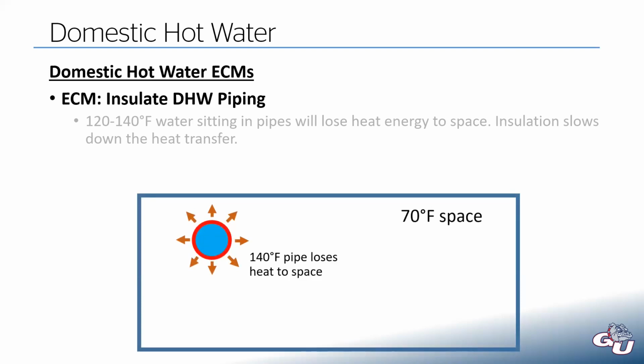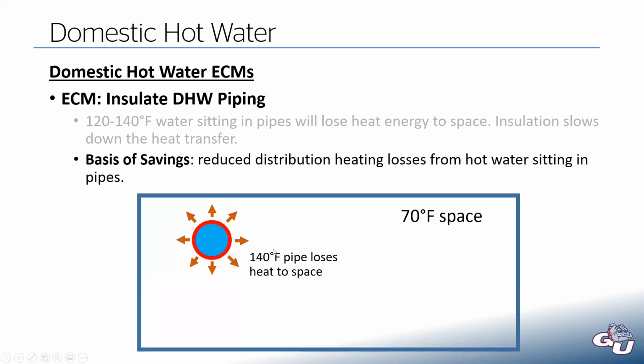Anytime you have a hot thing, anything, it's going to lose heat to the surrounding space if the surrounding space is at a colder temperature. And I can tell you, we are not maintaining our rooms at 140 degrees. So it's a very basic and important thing to insulate all your pipes to prevent these distribution losses. And that's where the basis of savings come from. Reduce distribution losses just from that hot water sitting or even running through the pipes. If you're running water through the pipes, it's still going to lose that heat before it gets to the sink or the shower.